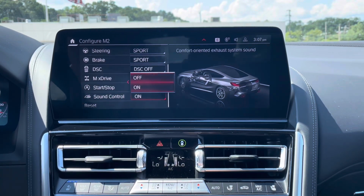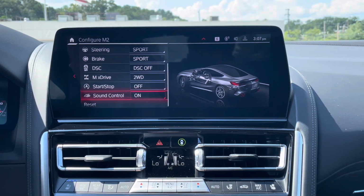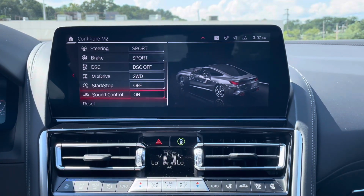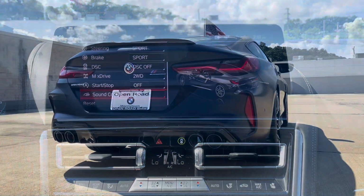Sound control controls the exhaust flaps. So you have a quiet and a loud mode. While we're talking about the exhaust, why don't you guys take a listen to a quick exhaust clip with the sound control on in its loudest setting.